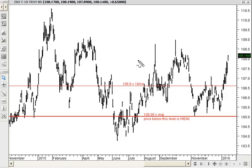Looking at bonds, this is IEF, the 7 to 10 year ETF. We've been saying for quite a while now that a solid break above the 18-month controlling price here and the major level down here at 105, both of which were giving us support and resistance. We said that a solid break above or below those two levels would likely mark the next directional move. Certainly it looks as though that is now up for bonds.